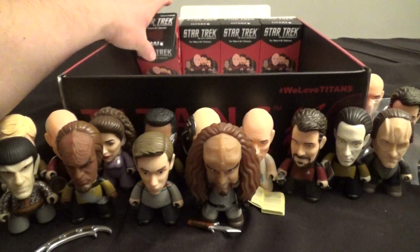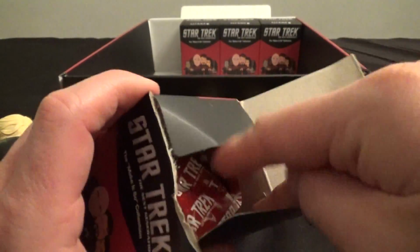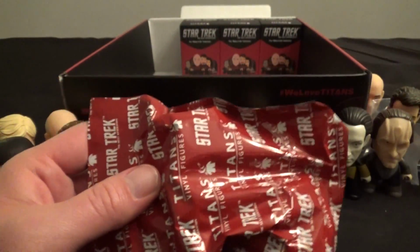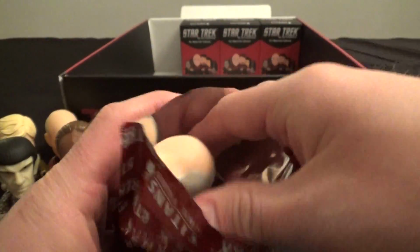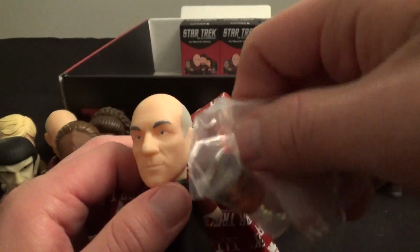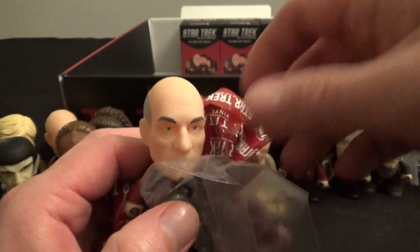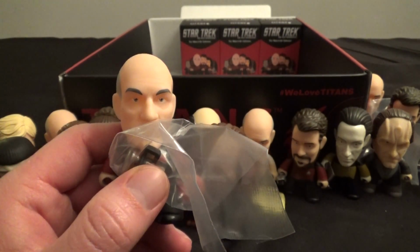Okay, well, so there's 2 figures we still haven't done. Hopefully we'll get them. I think we should. We didn't get Beverly Crusher. We didn't get Q. So let's see who we get. Oh, that's interesting. We got another Picard. Picard, he's only supposed to be 2 in 20. But I guess we got 3 of him. So you know what? That's fine.